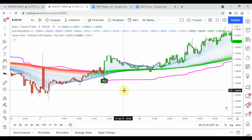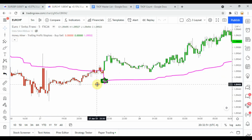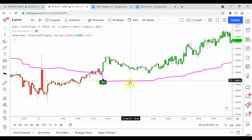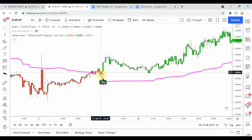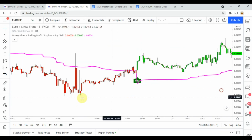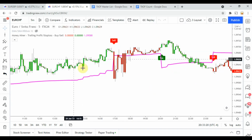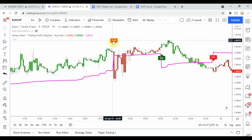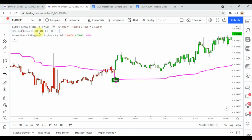So the criteria is this. Let me turn off the ribbon first. You can see here that the money miner has this line here. I changed it to purple. I'm not sure what the default color is. When it jumps from above price action to below, that is a buy signal, and it puts a tag that says buy. On the other side, when it jumps from under price action to above, it is a sell signal, and you pick up the sell tag there. All right, so that's going to be part of the strategy here.